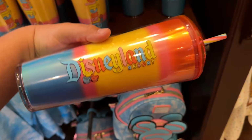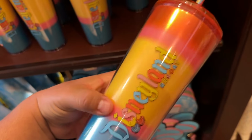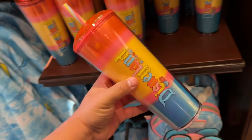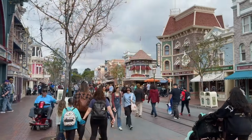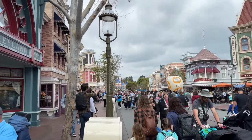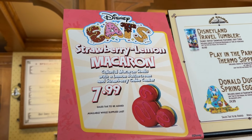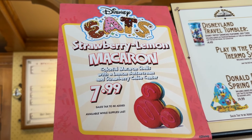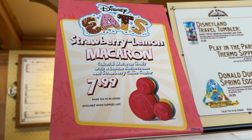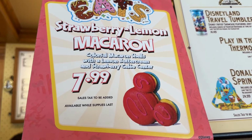Here's the new macaron mug. I wonder if the macarons are for sale today too. This just arrived. Since the macaron collection has arrived, we're gonna go see if these new ones are available. So the new Disney Eats macaron has arrived. $7.99. That has to be the most expensive macaron we've ever had at Disneyland Resort, but it's here.